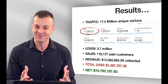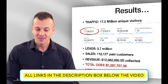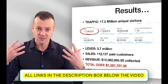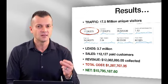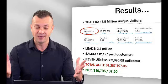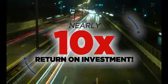Now the big question is, Vic, you probably spend a fortune to get these. Well, depending how you look at it, right? Let's do some math on it. So before we do the math, here is what it cost me for this particular campaign. Again, this is over 36 months. So on average, we were generating over 450,000 visitors every 30 days like clockwork during this campaign. Now, it cost us over $1.2 million to run this campaign. However, the return on that investment has been almost 10 times, like 9.85 or something like that. So it generated a net profit of over $10 million.